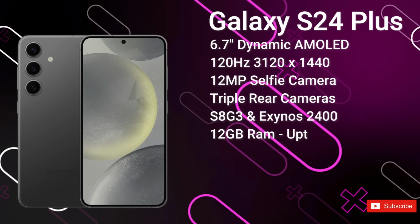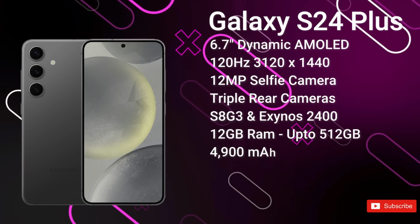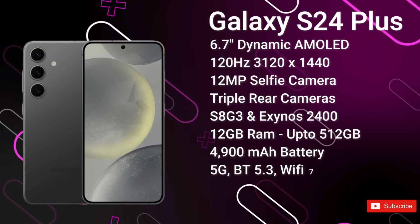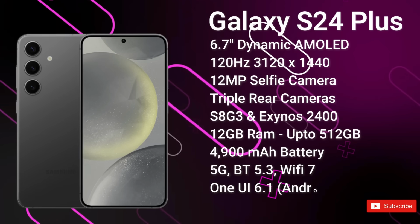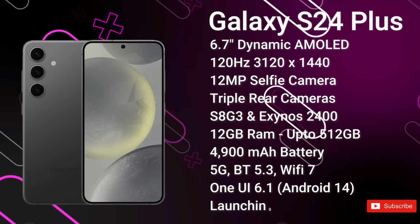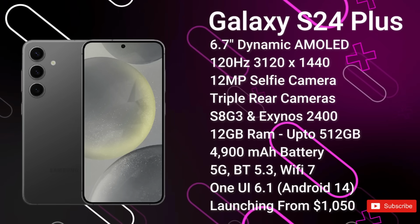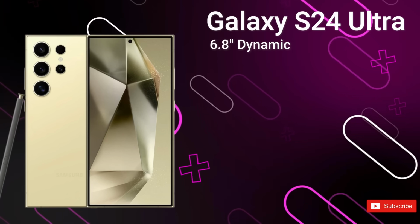It's going to be powered by the Snapdragon 8 Gen 3 in Canada and USA, while rest of the countries worldwide are going to be getting the Exynos 2400, and again we get 12 gigs of RAM, then the choice of 256 or 512 gig storage, which will be UFS 4.0. It comes with a 4,900 mAh battery while having 45 watts fast charging, and again we get 5G, Bluetooth 5.3, and Wi-Fi 7. It's coming with One UI 6.1 based on Android 14, and it's expected to launch from about $1,050.